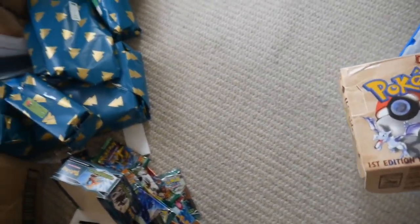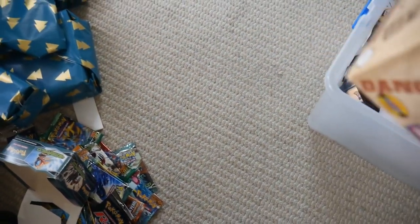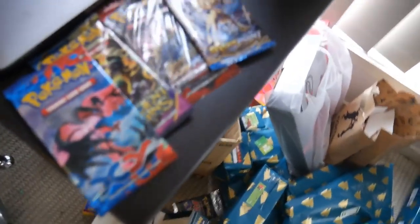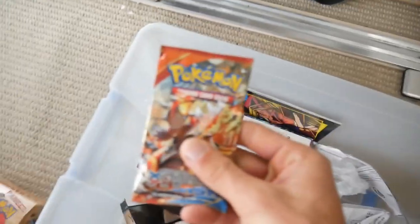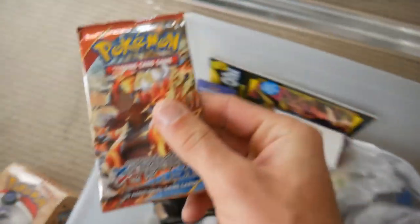So we have an XY base set pack. Why was that? Oh, I know. Chris from Wild's Farmer Store gave me this. And now he's put a pack in. I've had that for over a year in here. So now we have 4 packs to open. XY base, Ancient Origins, a Crimson Invasion, and a Breakpoint so far. And a Primal Clash. This is a sealed pack as well.